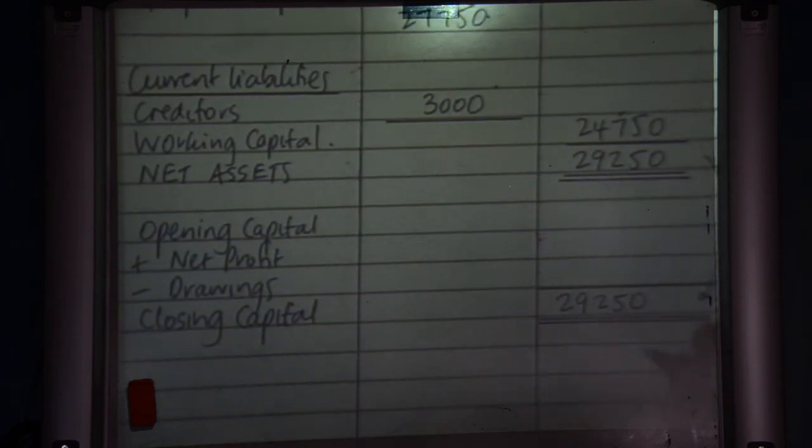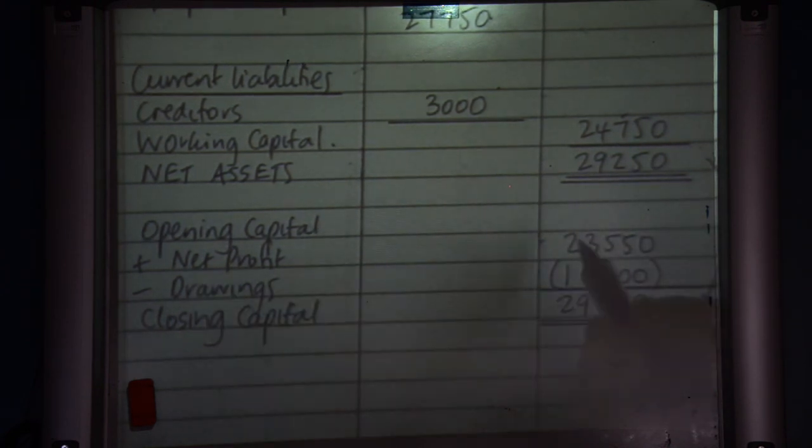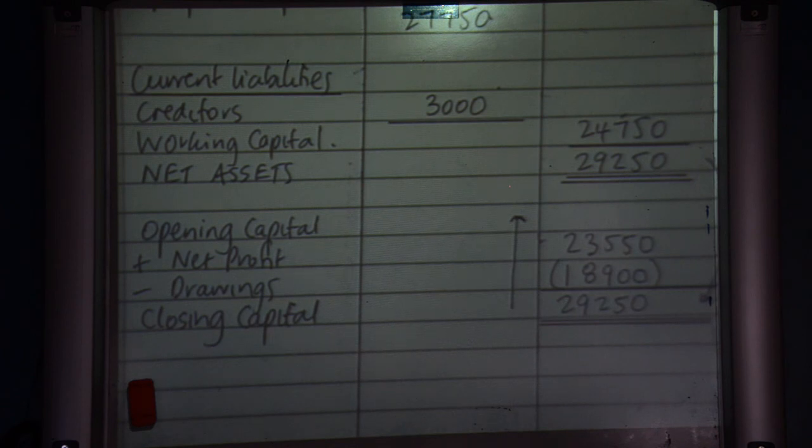So let's work backwards. In the question, what were my drawings? Well, it said in the very top part that the owner's drawings were 18,900. So I'm going to put that in there. Now I'll put brackets around it because we normally minus drawings. And net profit in the question, well, when we did it in the profit and loss, it was 23,550. All right, that would have been a plus because it was a profit. So how the hell do I get my opening capital? Well, here comes the trick with incomplete records. Work backwards to find out your opening capital. And of course, when you work backwards, you just change the signs. It was a minus coming down the list drawings. Now we go back up the list and we change it to a plus. Profit would become a minus to get my opening capital.